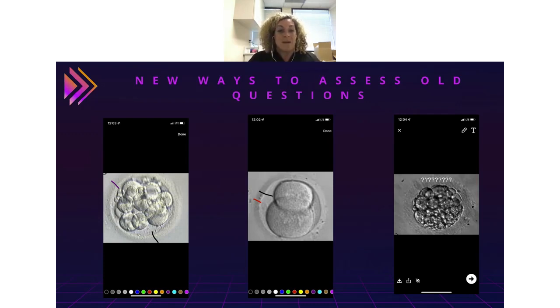So here's an example of the type of survey that you can take inside the app where we present images on your smartphone and you can actually use our drawing tools to draw on the image. And so if you're training somebody, instead of having embryos out of the incubator and on the microscope while you're talking about this, you can simply use the mobile app. And you can talk about a few of these different scenarios within your lab.